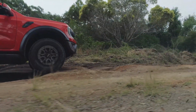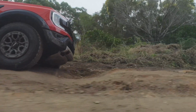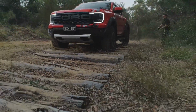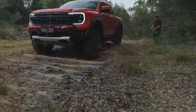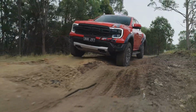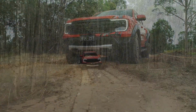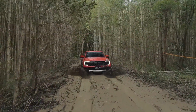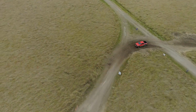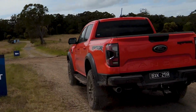Of course, the Raptor handled this with ease, but one thing that really stood out was the rock crawling mode, which is essentially adaptive cruise control for off-road terrain. You basically set it and just let it run over whatever terrain happens to be below you. Last but by no means least was an off-road racetrack, for which we engaged Baja mode and just had fun. I'll leave the rest to the guy inside the car.